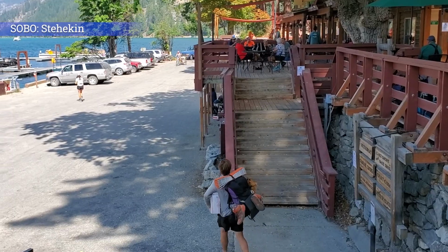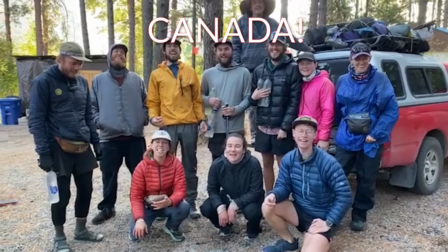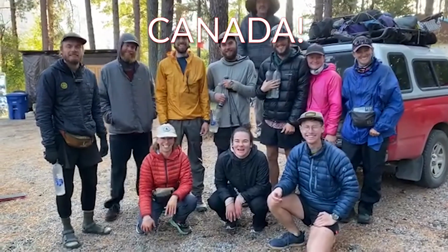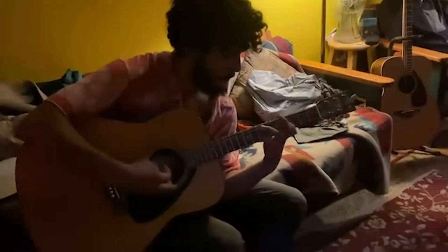The next stop southbound is Stehekin. The next stop northbound is... Catch Raven's early morning shuttle to Hart's Pass, or it's an easy hitch to Rainy Pass.